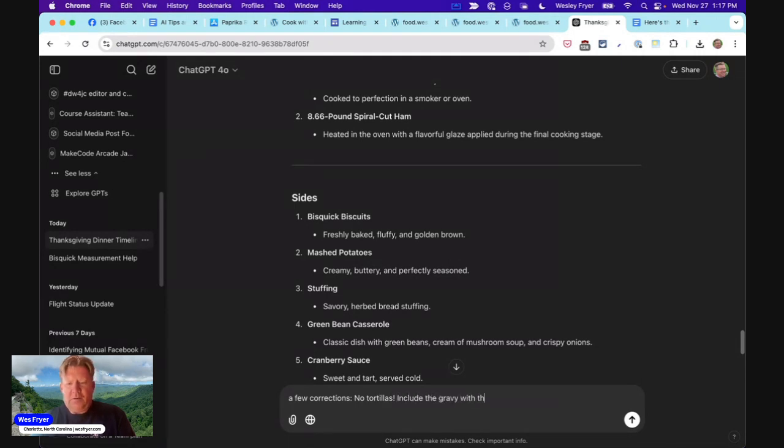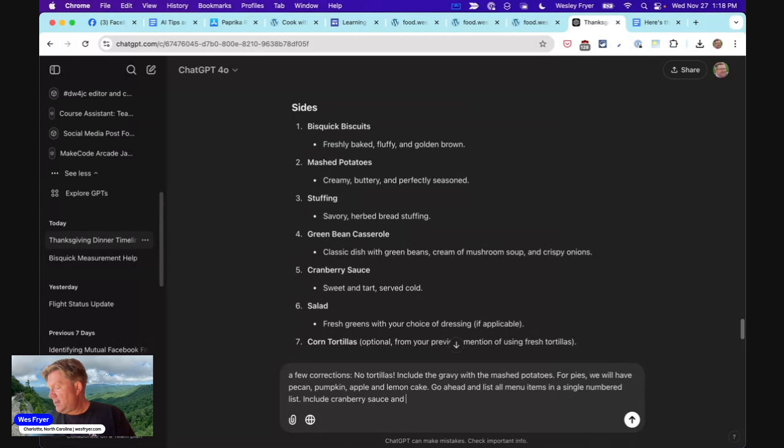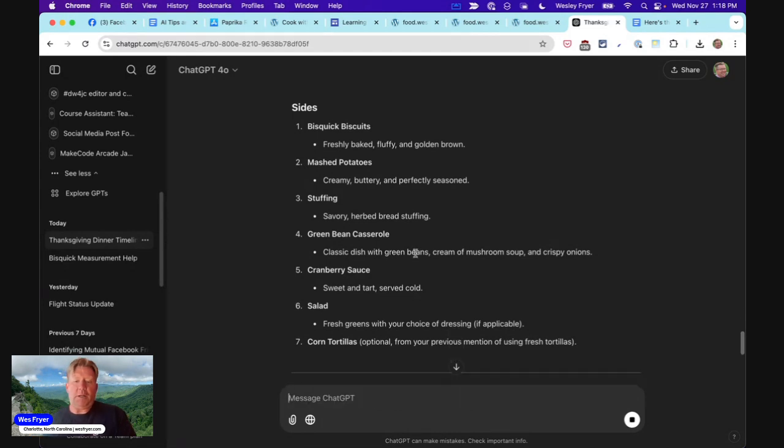Include the gravy with the mashed potatoes. For pies, we will have pecan, pumpkin, apple, and lemon cake. Let's see if there's any other corrections. Go ahead and list all menu items in a single numbered list. Include cranberry sauce and orange sweet potatoes. Okay. All right, here we go.